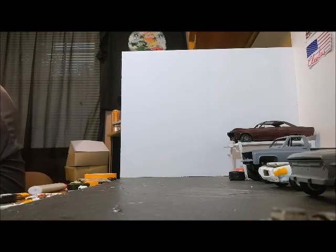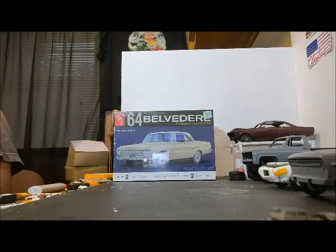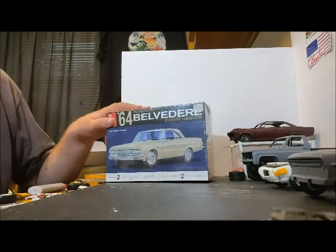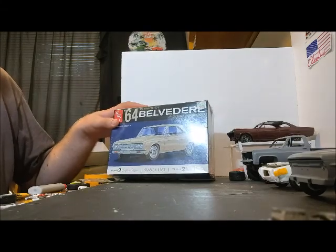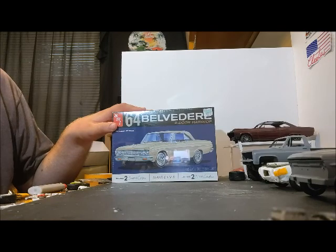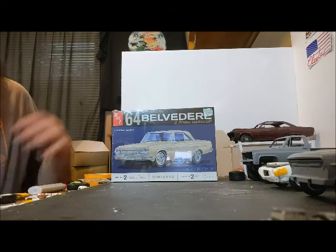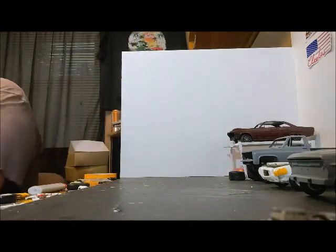And I also picked this one up, the 64 Belvedere, the same day I picked up that Model A kit. This is one of the newest ones that just came out. You can build it either with a slant 6 or the V8. Right now I don't have any plans for this. I just picked it up just because it was there. I noticed it was new, so. But hopefully I'll have that on the bench sometime soon.